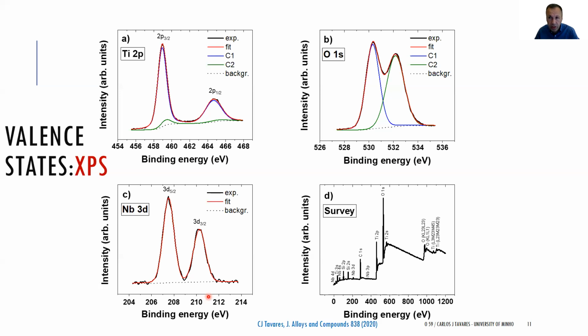In order to check if we are producing niobium oxide phases, we did X-ray photoelectron spectroscopy, and we looked at titanium 2p, niobium 3d, and oxygen 1s core levels. When we look at niobium 3d and take into account the spin orbit splitting, and from the positions of the binding energies of these 2 peaks, we can see that it indicates that we're not forming niobium oxide, and so it's more clear that niobium is substituting titanium in the anatase structure.